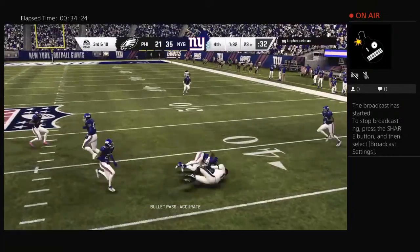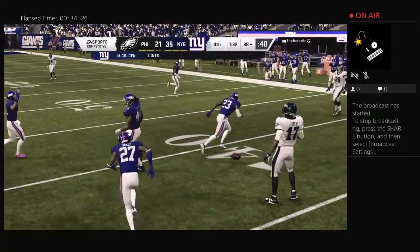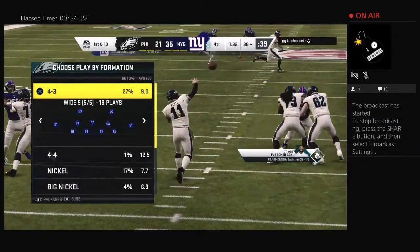And this is intercepted, and that should do it. Picked off by Marcus Golden.